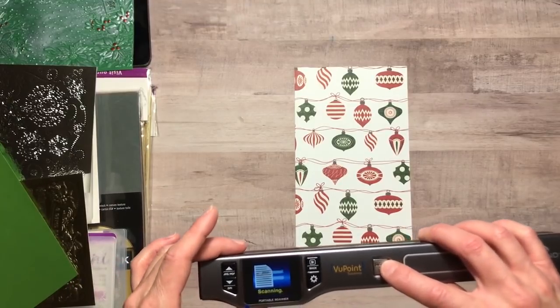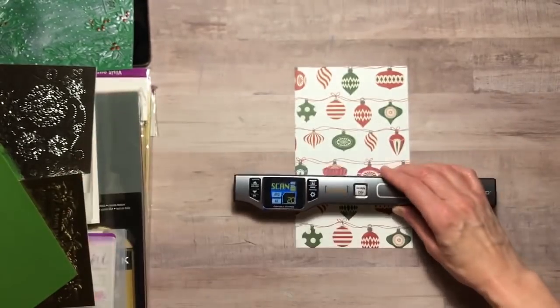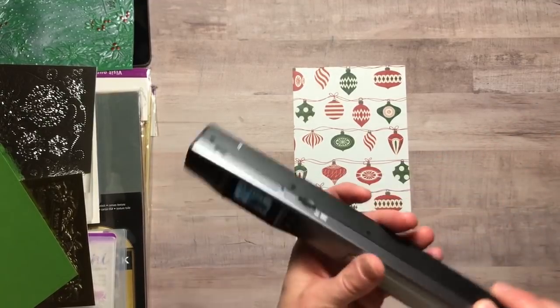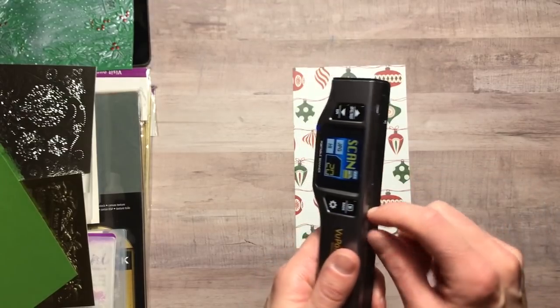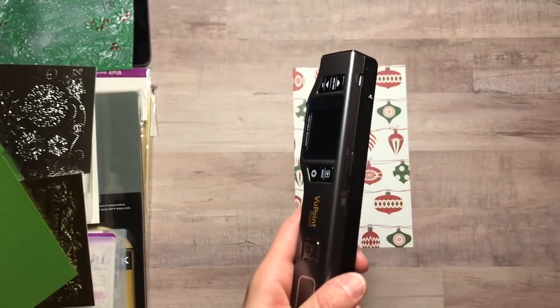Okay, so when you're done scanning, you hit the button again, and the image appears here. Now, it may appear like it's distorted, but when it goes onto your computer, it is perfectly fine. So the SD card actually goes right here. You push this out. Let's turn this off a sec. And it says goodbye on there, which is cute.